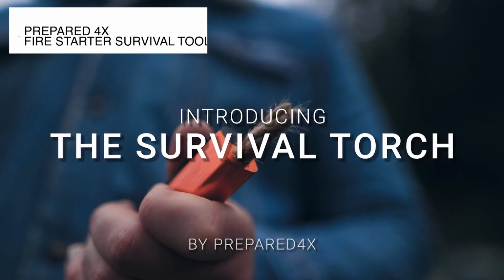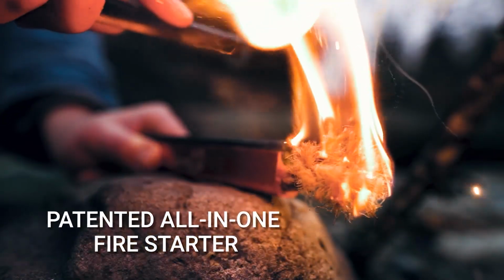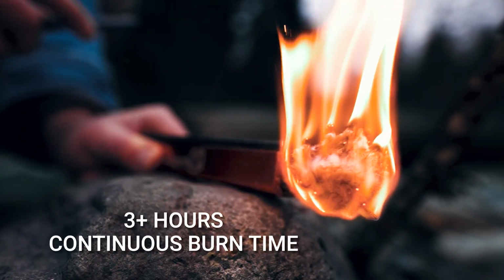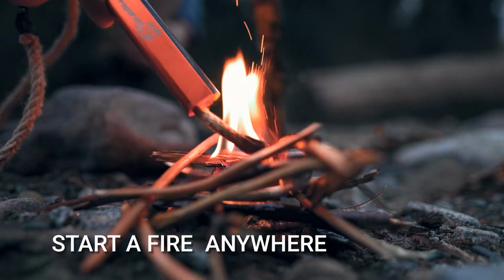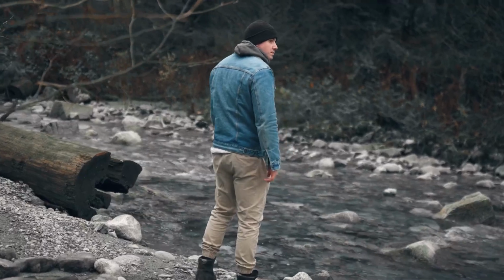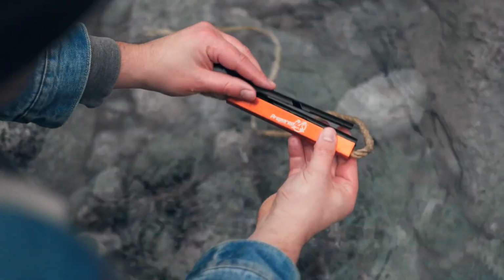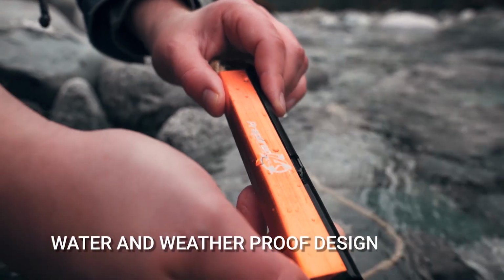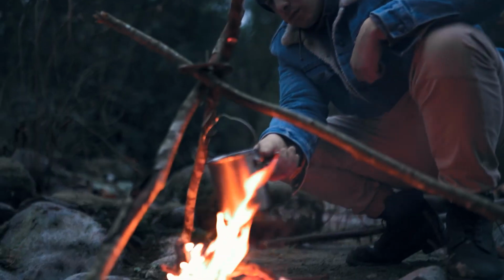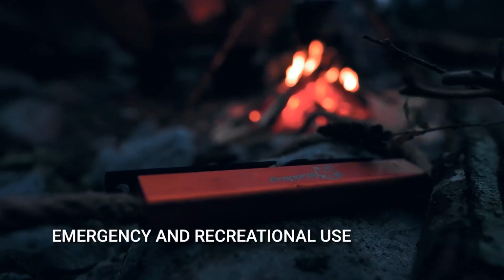For those looking for innovation, the Prepared 4x Fire Starter Survival Tool is a game changer. This patented all-in-one system includes everything you need to light a fire instantly. A ferro rod, a curved striker that precisely directs sparks, a long-burning tinder wick, and even a built-in bellow. It's effective even when soaked, offering over 3 hours of continuous burn or thousands of strikes. Whether you're caught in a storm or deep in the backcountry, this tool is built to perform.